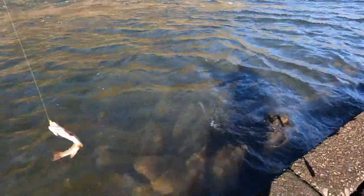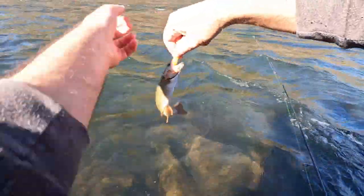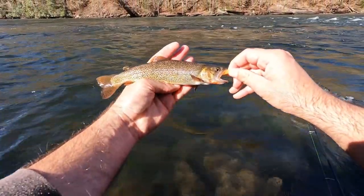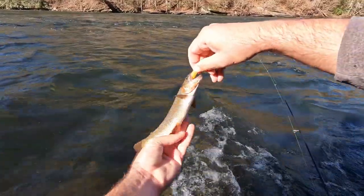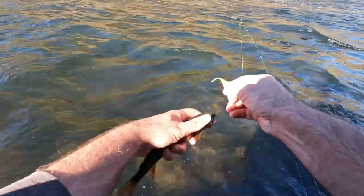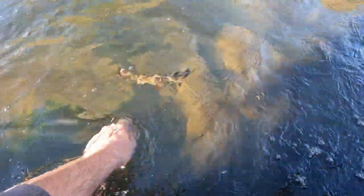Dude, check this fish out. It's a brook trout. Now I wish I had my camera over here, but I gotta go all the way over. I ain't going over there to get it. Look at that. Wait, is that a brook trout? I'm pretty sure it is. No, it might be a rainbow. It's got little specks in there. I'm not 100% on my trout. The more I see fish, the harder it is to tell them sometimes. That's cool right there. Pretty fish though.